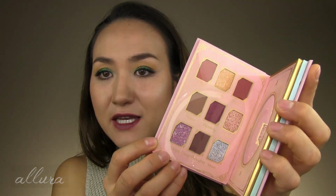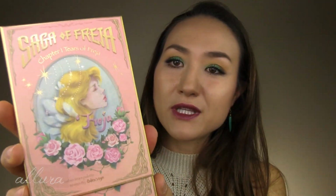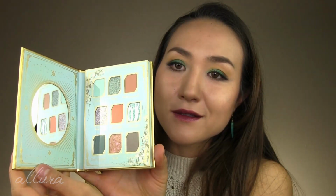So here is a booklet. So freaking creative, beautiful. So one side opens up like this, you get a mirror, and then these are the shades, and then the other side has the same thing, a mirror with these shades. Another booklet, look at that artistry there. So these are more like single booklets as opposed to the double-sided, and this is the other book.